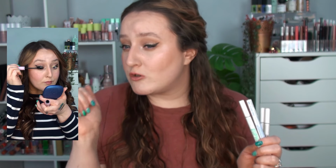These do not budge. If you want your liquid liner, I mean, I feel like we all want this, to last all day, and you don't want it to smudge, budge, crease, crumble, anything like that, these are a beautiful formula. I haven't tried any other liquid liners from Technic, but I would absolutely love to, because if they're anything like these ones, they're going to be phenomenal.